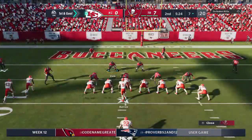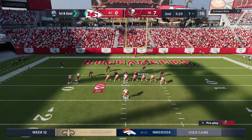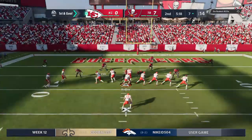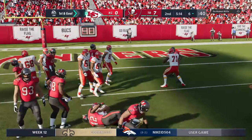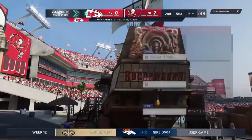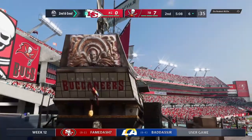Ready, break. Mike 51. Watch the run, watch the run. Peek it. They'll try to run with McCaffrey. And he'll be stopped just outside the 5 at the 6. It's a gain of a yard, and it'll set up 2nd and goal.